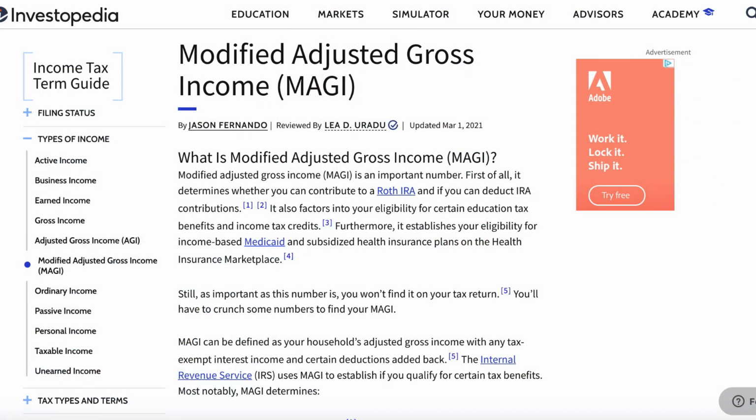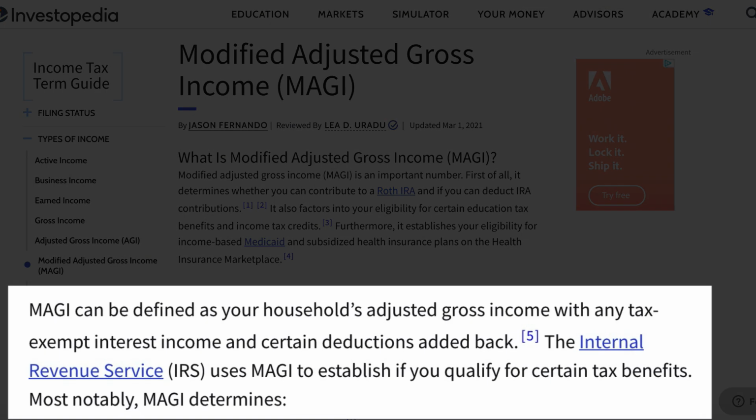Now the income that is used to determine if you qualify for the IRA deduction or if you qualify to be able to contribute to a Roth IRA, it's called your MAGI, your Modified Adjusted Gross Income. And if we go to Investopedia right here, my favorite resource, we could see that MAGI can be identified as your household's adjusted gross income with any tax-exempt interest and certain deductions added back. So if you are close as far as your adjusted gross income, you want to make sure that you are calculating it correctly. You should ask your accountant what your MAGI is, your modified adjusted gross income, so that you know that you do qualify for taking the tax deduction.